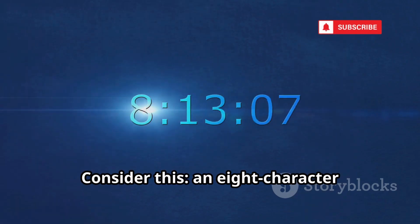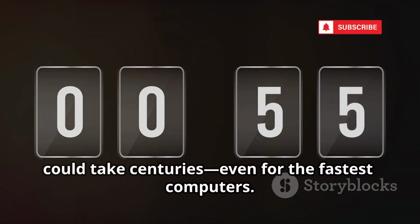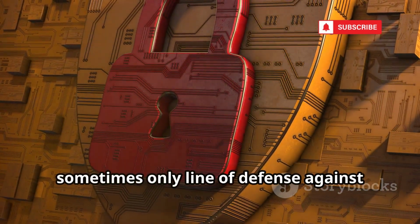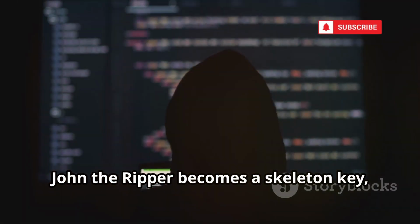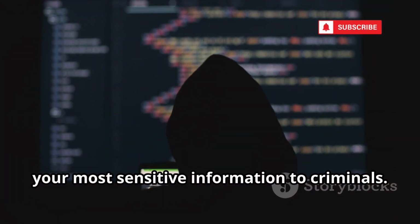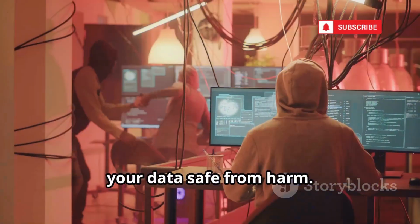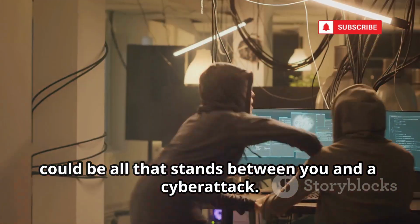Consider this. An 8-character password might take just hours to crack, but a 16-character random password could take centuries, even for the fastest computers. John the Ripper is a wake-up call for everyone. Your password is your first and sometimes only line of defense against cyber threats. In the wrong hands, John the Ripper becomes a skeleton key, unlocking your digital life and exposing your most sensitive information to criminals. But in the right hands, it's a powerful shield, helping to secure your accounts and keep your data safe from harm. Remember, the strength of your password could be all that stands between you and a cyber attack.